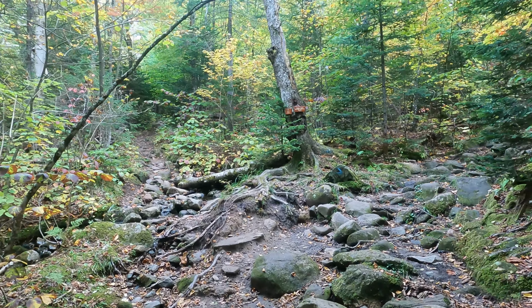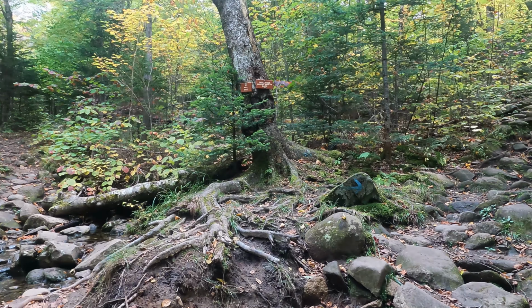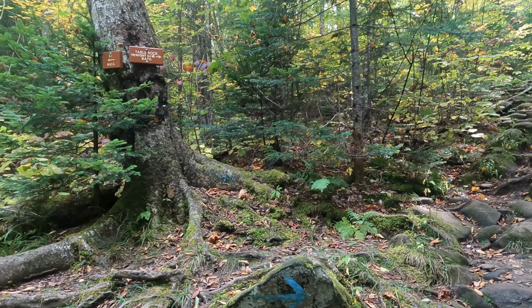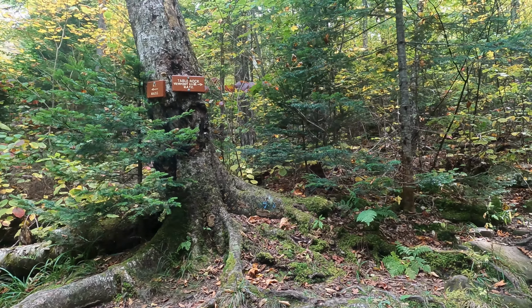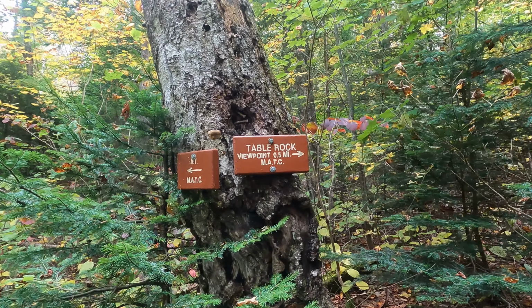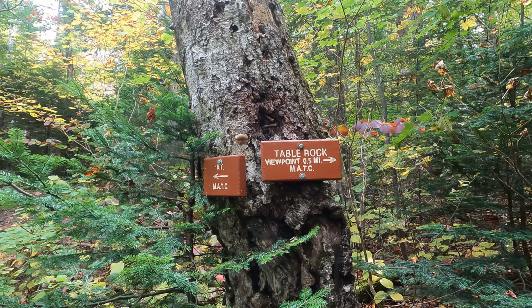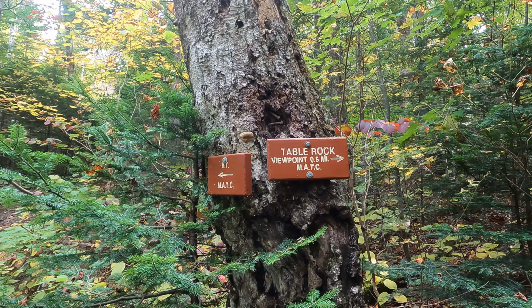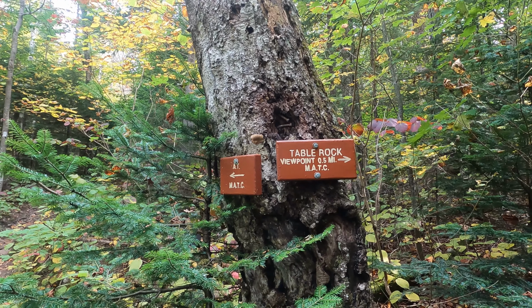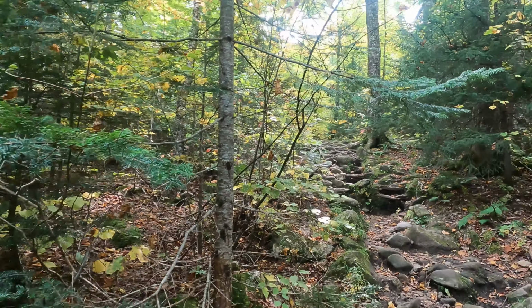So we've come 0.9 miles on the AT, 900 feet of elevation, which is quite steep. And here is the junction with the blue trail to Table Rock. We're heading to the right, and hopefully we'll get a couple of views. That's why we've come all this way. Mount Katahdin, we go to the left.